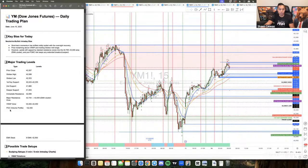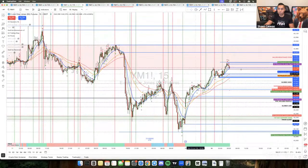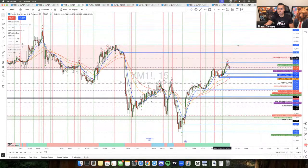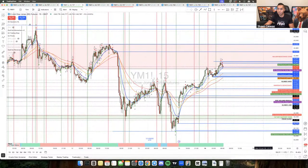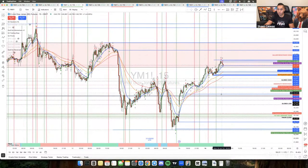Major trading levels, if you want to have them for yourself, are in the PDF. I've marked them up on the chart over here. So we have major resistance above this area right here, between 43,000 and 42,750. Going down, I pretty much labeled everything. I know it's a little messy, but with time, this will start to make sense.